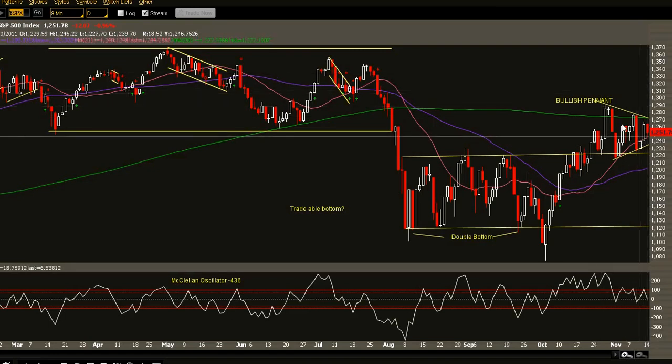These patterns do fail, but 80% of the time they do not fail, and usually they resolve in the direction in which the trend started. This was the direction of the trend, which was up. It's a pause in the trend. The market cannot determine what to do and is resolving all those issues, and eventually it just wins to the other side. So that is what it looks like here.